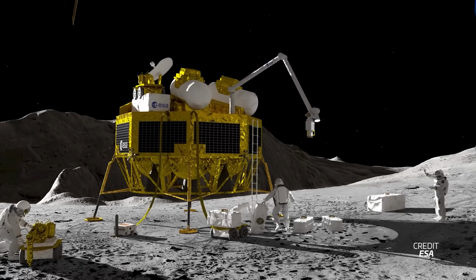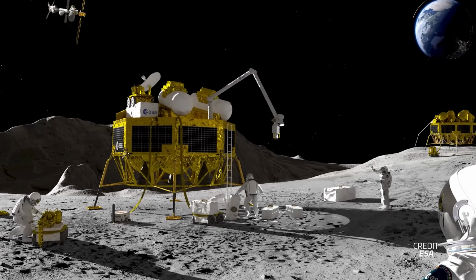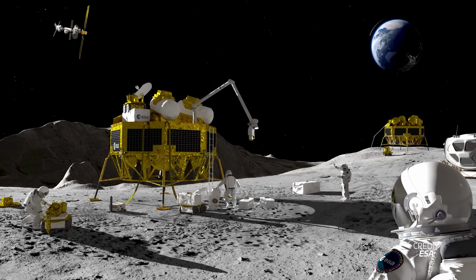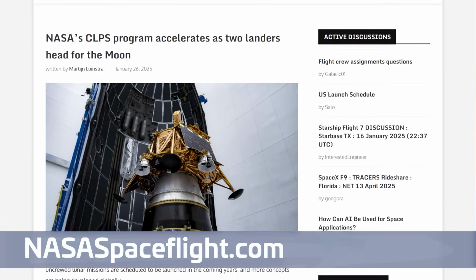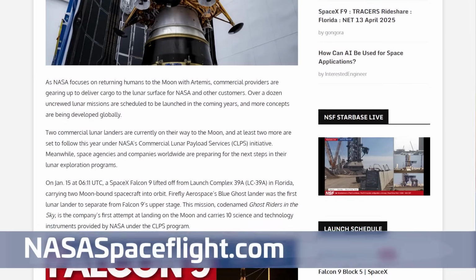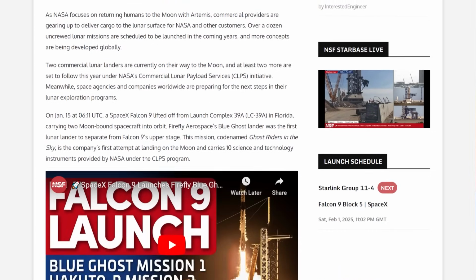The lander will be capable of landing up to 2 metric tons of cargo on the lunar surface and remotely deploy them via the use of a robotic arm. The first flight of an Argonaut lander is currently scheduled to take place in 2031, and it'll be the first lunar lander developed and built in Europe. For an even more in-depth look at the future of lunar landers, check out NSF's article, released just a few days ago and written by our own writer, Martijn Luinstra.